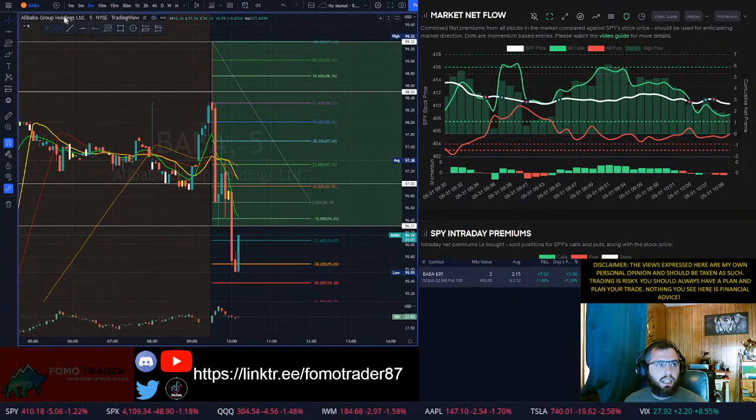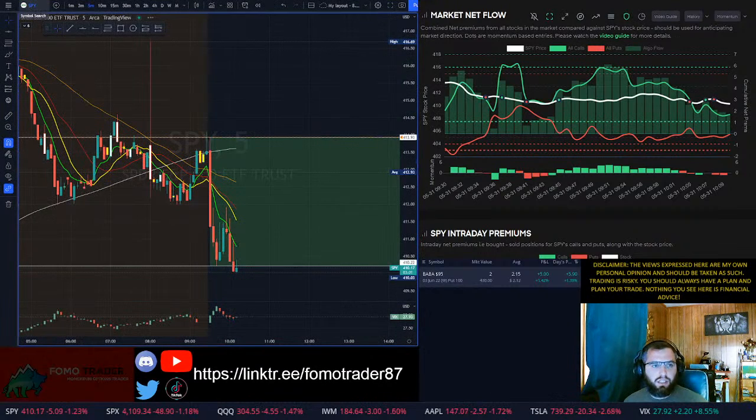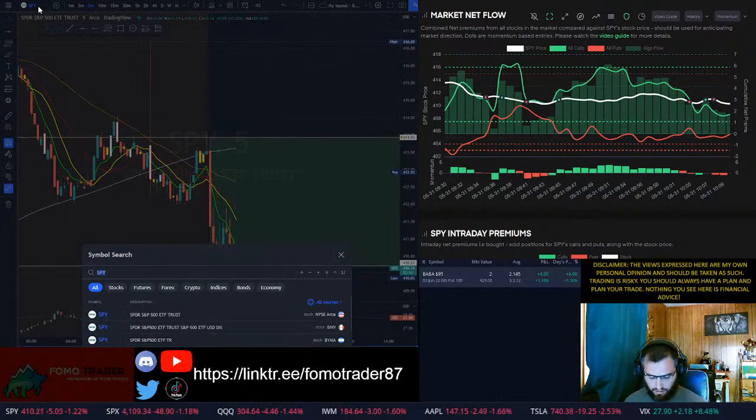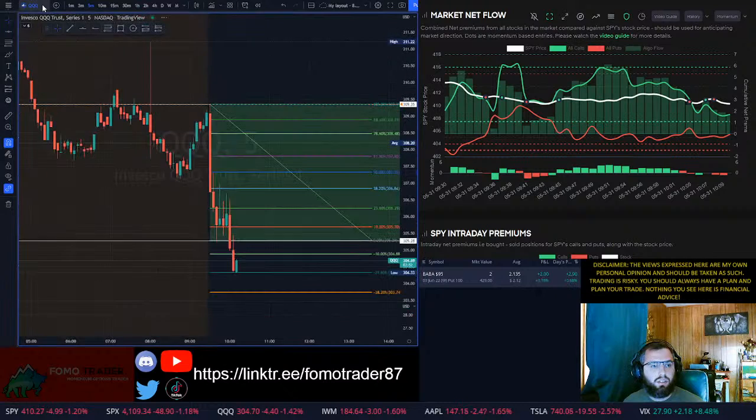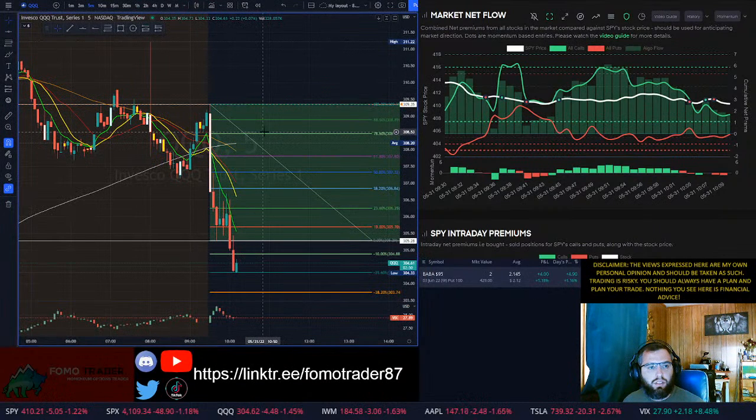SPY, we've got about another 3 minutes before this 5-minute candle closes. Let's look at QQQ here. QQQ is also out of the ORB.